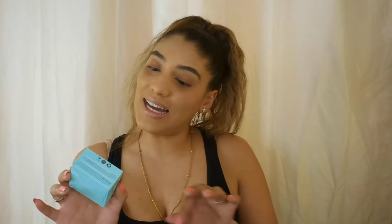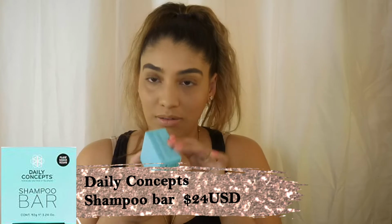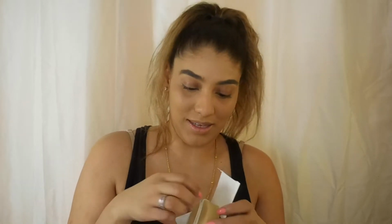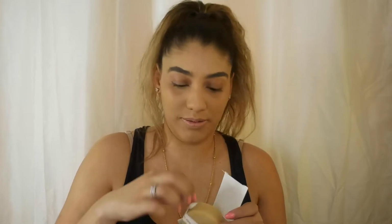Now the next thing I got that isn't makeup is Daily Concept Shampoo Bar. So, okay, it's a bar of shampoo, I assume. I've never tried a bar of shampoo, so this should be interesting. Oh, it's soap on a rope. Is it? Okay, so it's a bar of shampoo, alright. Self-explanatory. Woo! It smells really good though. It kind of smells a little bit like tea tree oil. It says it has avocado oil, maple cactus, and aloe. But it smells really nice. It smells clean and fresh.